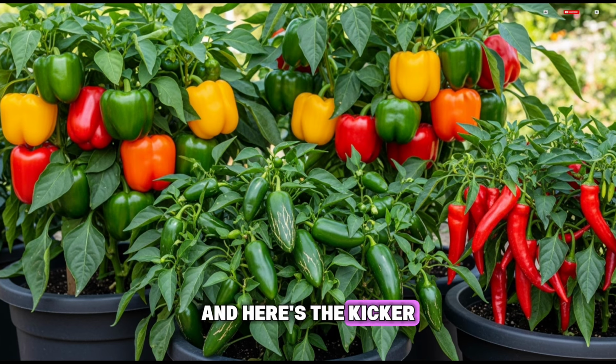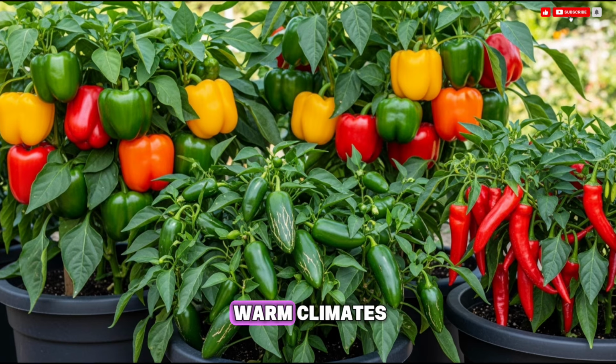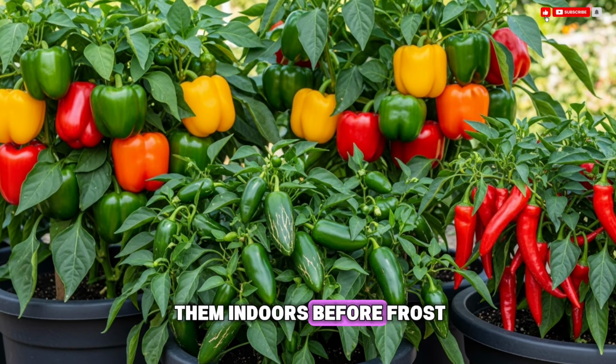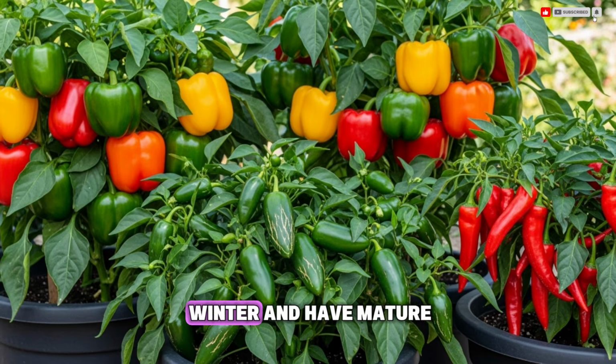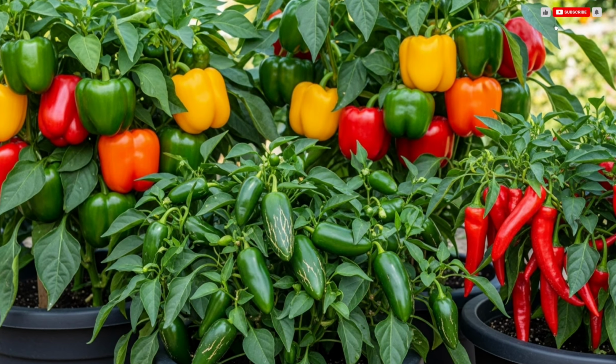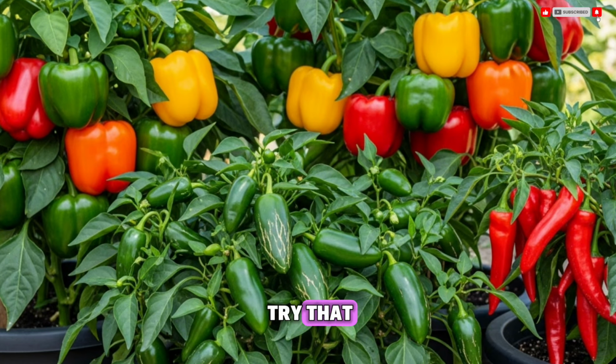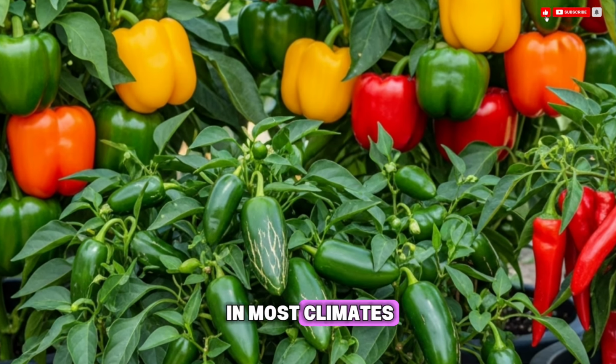And here's the kicker. Peppers are perennials in warm climates. Grow them in containers, and you can bring them indoors before frost. Keep them alive through winter, and have mature, productive plants ready to explode with fruit next spring. Try that with in-ground peppers in most climates.